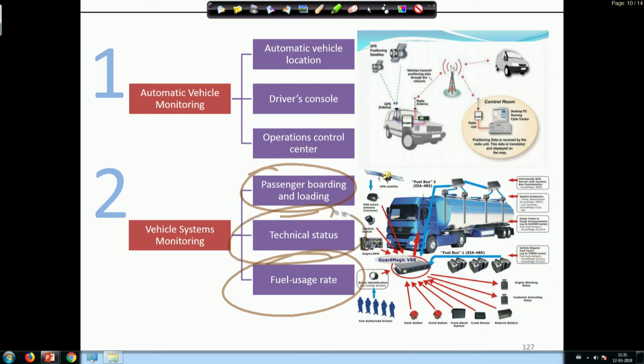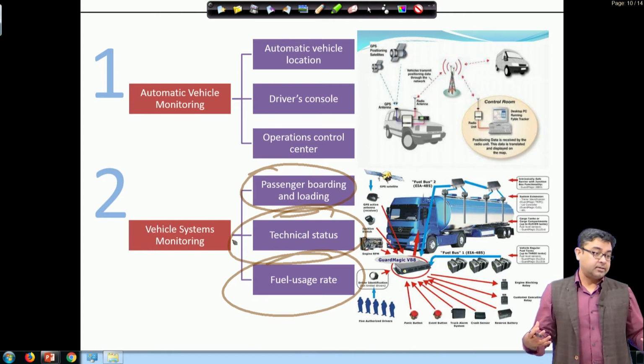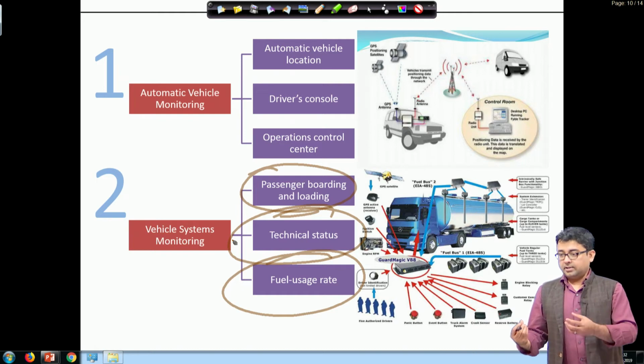Technical status, like I said again, it can tell you whether your car tires are properly inflated or not, whether your transmission is working properly or not. So, all this information via sensors is available in many of the cars currently.